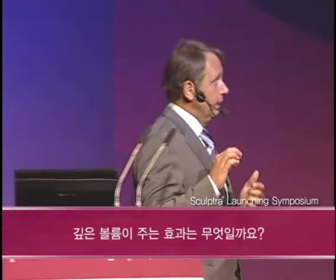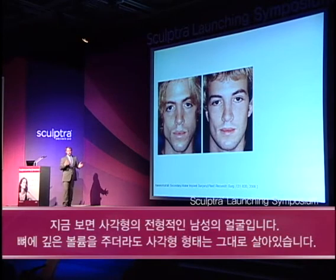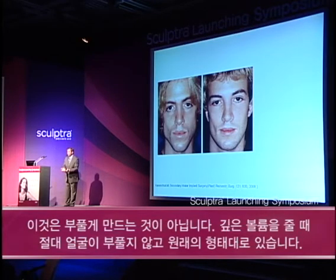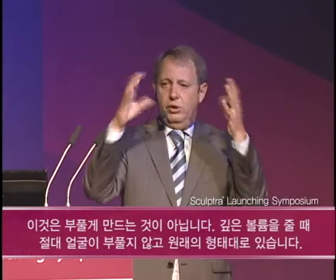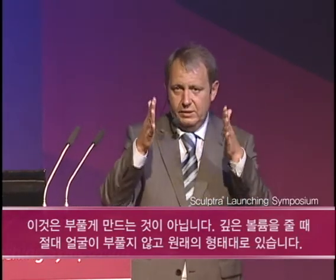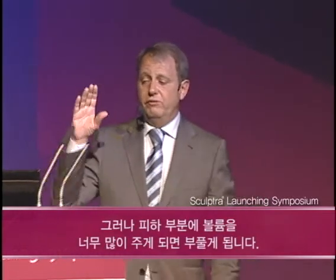What is the power of deep volume? You see he has a very squared, blocky face, typical male. Even if you put deep volume on the bone, you respect that squareness. You don't make it into a balloon. Deep volume will never cause a balloon, a round face. It always respects the form that it had. Only if you give a lot of subdermal volume or dermal volume, then a face starts to balloon.